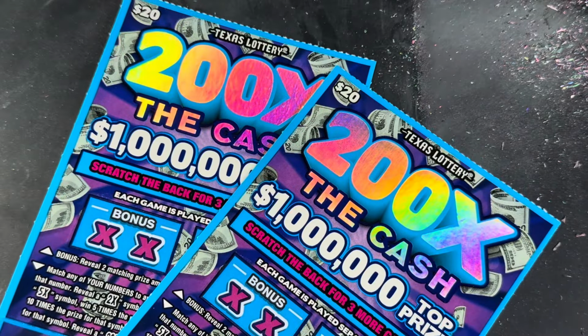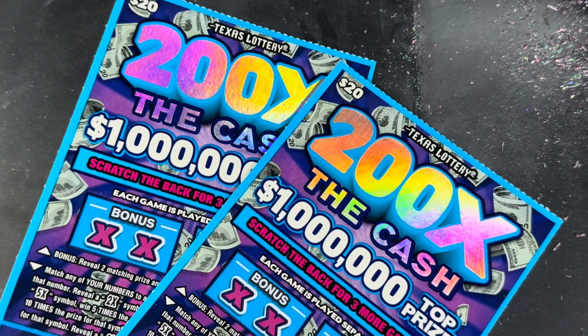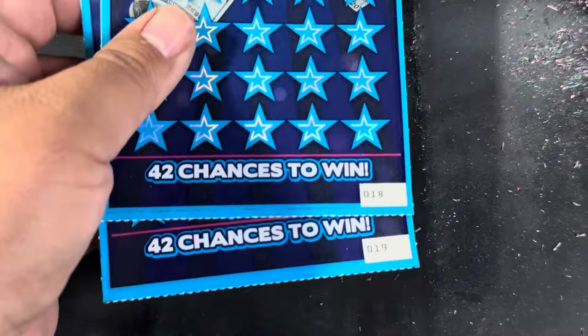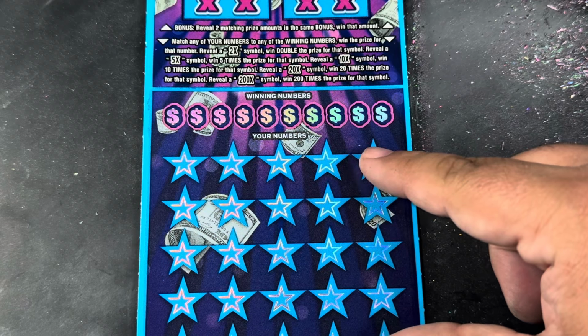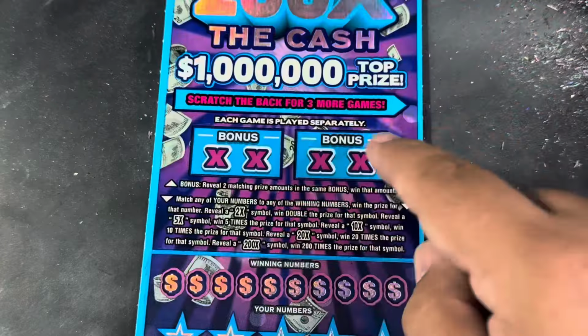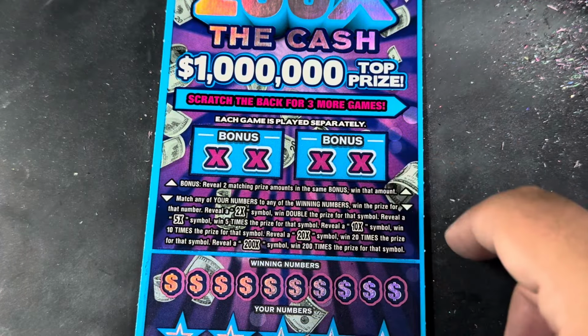Two tickets here, $20, excuse me. A lot of twos. It's a $20 ticket. We've got two of them, 200X to cash. We got 18 and 19. Front side here is a match and win, guys, with multipliers of 2, 5, 10, 20, and 200x opportunities. You do have two bonus spots up towards the top. We're looking to reveal two matching prize amounts to win there.